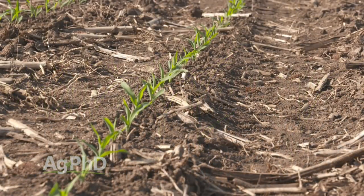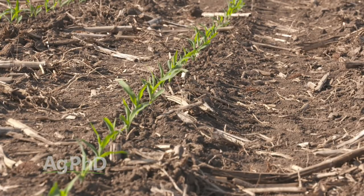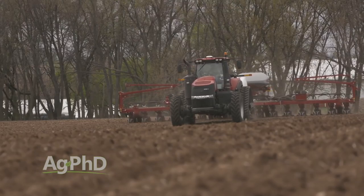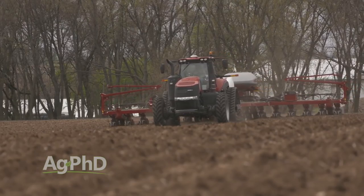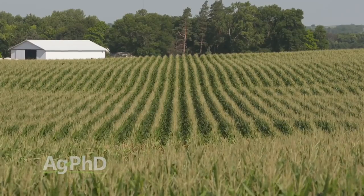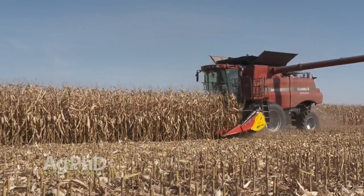Well, let's just take corn, for example, and talk about why a farmer would want to do this in his field. So when a farmer's planting corn, he's going to put in, on average, 30,000 seeds per acre. He hopes each one of those seeds becomes a plant and produces an ear. So he's hoping to get 30,000 ears of corn to be able to harvest per acre.